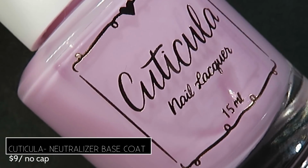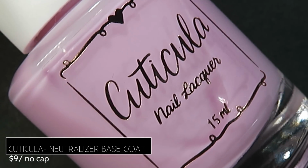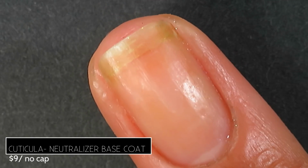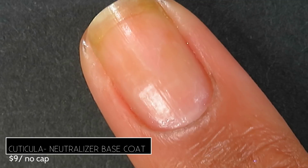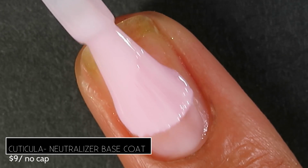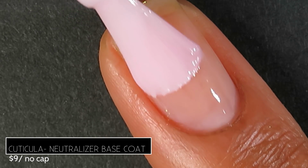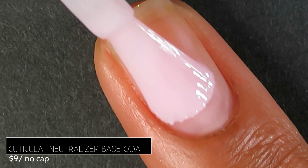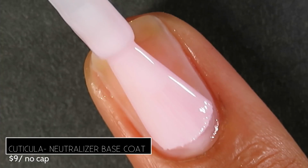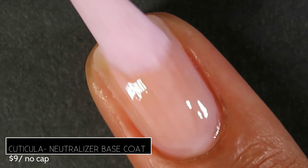It also didn't make the base of my nails so yellow that you could see it shining through the more sheer polishes. I hope that makes sense, but I'll show you what I mean here in a second. So here's what my nails look like with nothing on them, a little bit stained, a little bit textured, and that Cuticula neutralizer just goes on very smooth, super evenly, provides a little bit of blurring on the first coat, but then even more on the second coat.